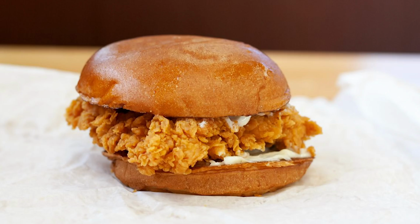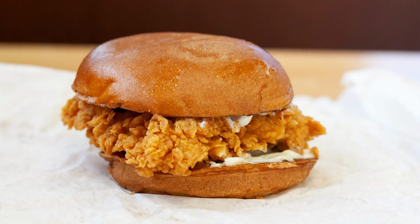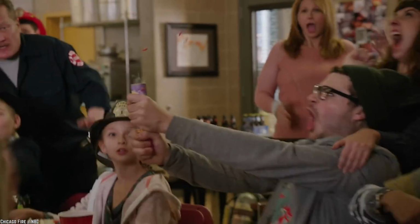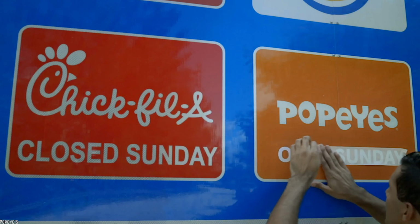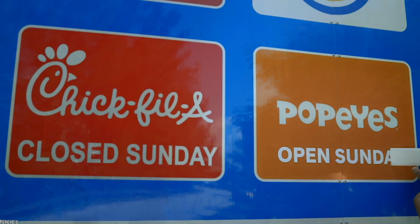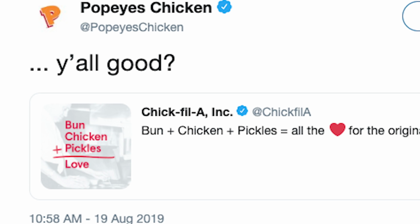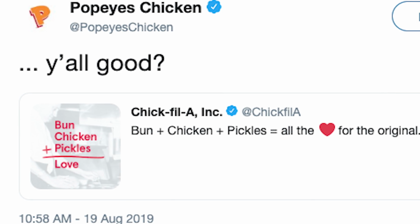Needless to say, a lot of people couldn't get their hands on the much talked about chicken sandwich. Well, for all those people who couldn't get one, luck may be on your side. Popeyes re-released this chicken sandwich on Sunday, November 3rd, 2019, and all Popeyes fans rejoiced. Incidentally, Chick-fil-A is famously closed on Sundays. I don't think that is a coincidence. More of a dig at their chicken rivals.